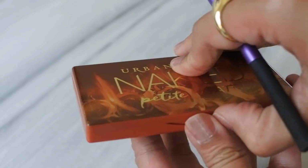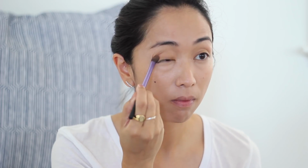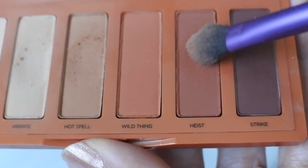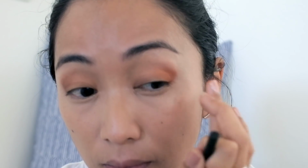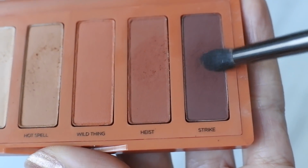My go-to palette has been the Urban Decay Naked Petite Heat palette. I've just been really loving all the shadows in here since you can create really nice warm looks, especially coppery tone ones. And I think it's been great for summer, but also for transitioning into fall. And I just love using my fingers sometimes to really blend it out, also especially if I'm in a hurry. So overall, just a really nice palette. Since I don't use a primer, I find that the eyeshadows stay really well.